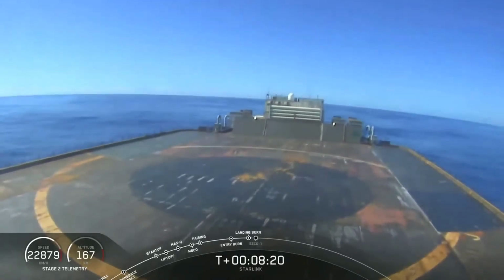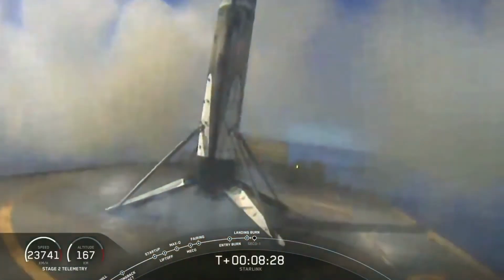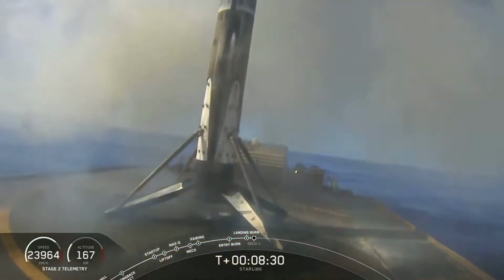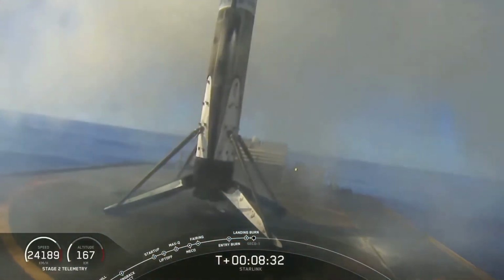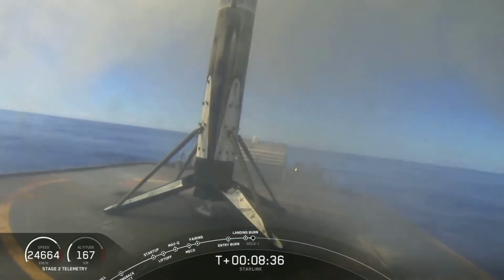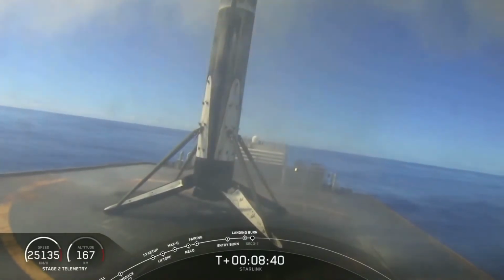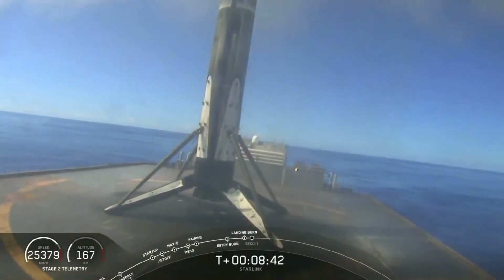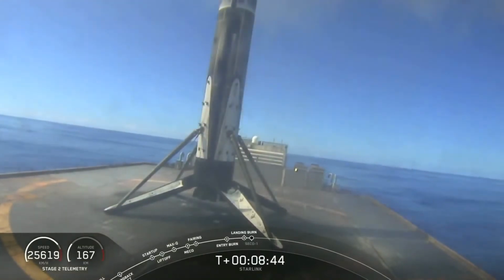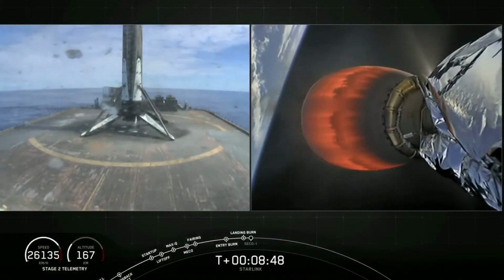Stage 1 landing leg deploy. SECO. Stage 1 landing confirmed. We had a little bit of a rough camera view there, but the Falcon has landed on our drone ship for its 3rd landing on Just Read the Instructions. This marks our 63rd successful recovery of a Falcon first stage and the 11th for Just Read the Instructions.